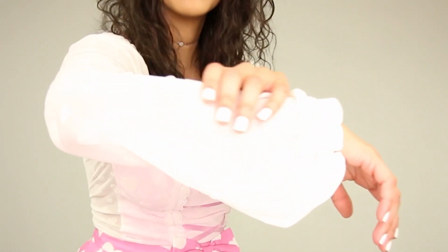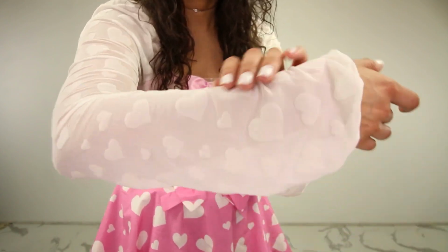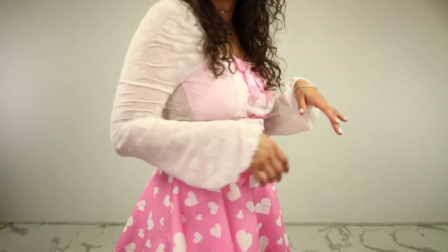And even though it's mesh, there are these hearts on it. Here are the hearts on it. I had to turn my light down, but it's very soft and suede textured, and it goes all the way around the back as well. You can see all of the hearts are textured on the back, and the back is see-through unlike the front. So underneath the front side of the top is this pink liner. That's why the front isn't see-through, but the back is.